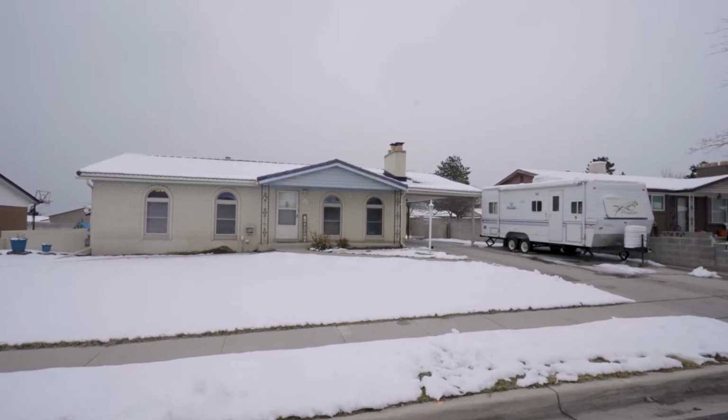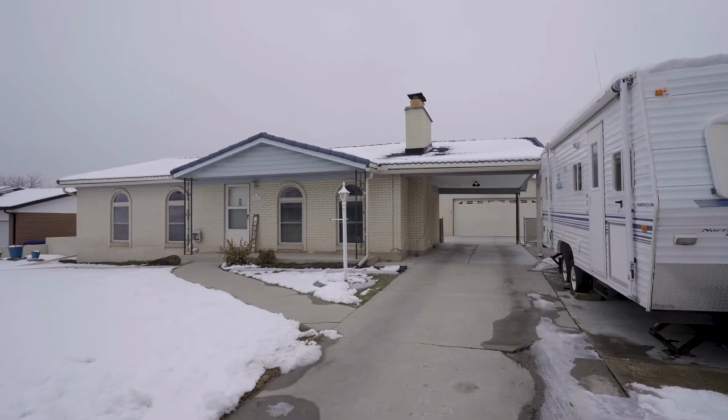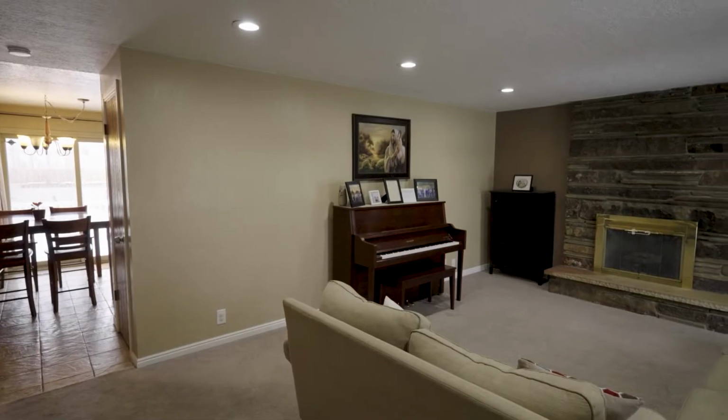That's great. And look at the parking here. I mean, you could have multiple vehicles over. There's spots for everybody in the family. You can park your trailers or your RV, whatever you have. Parking is a huge bonus with this home. It even has a carport.